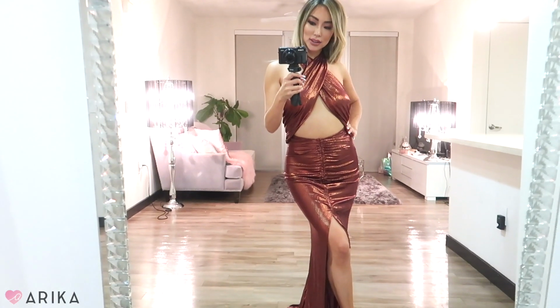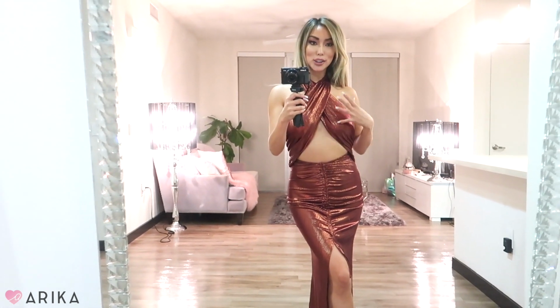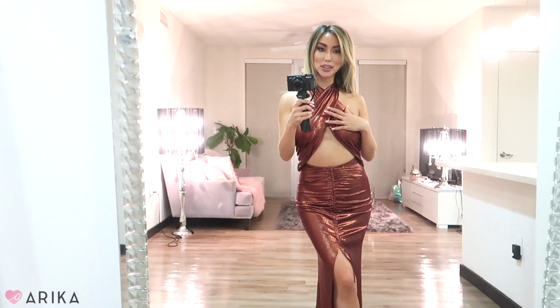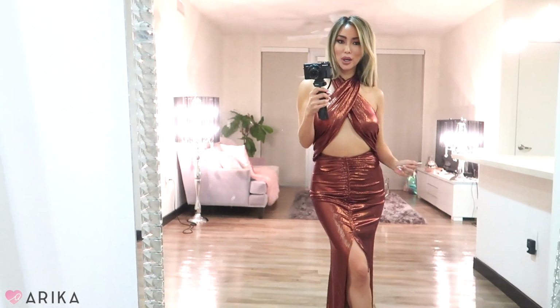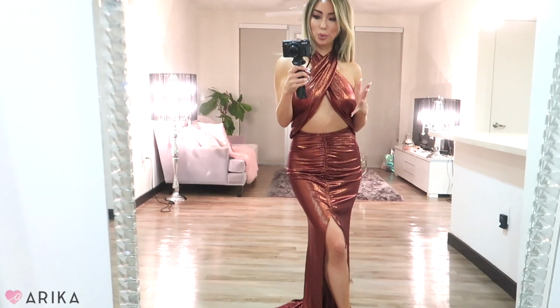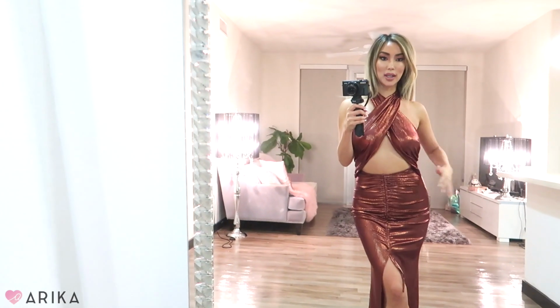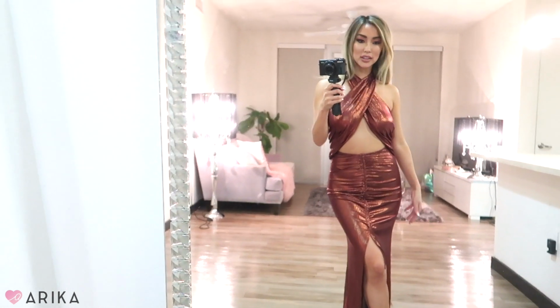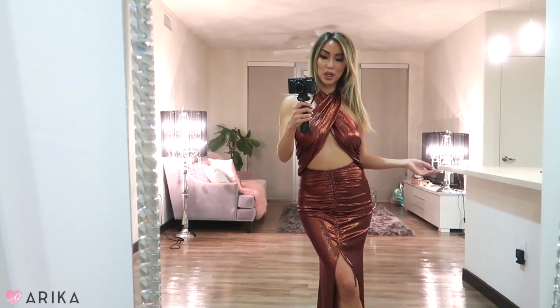Okay guys, this gown is definitely a moment, a showstopper. It is so pretty. The color, like literally this camera does not do it justice. It is like this deep clay copper color. It is so pretty and so shiny, and in the mirror, as I look at it, it's just so amazing. It's so body flattering too. It gives me that shape. It is so gorgeous. I'm definitely gonna wear this to a wedding or New Year's or Vegas.